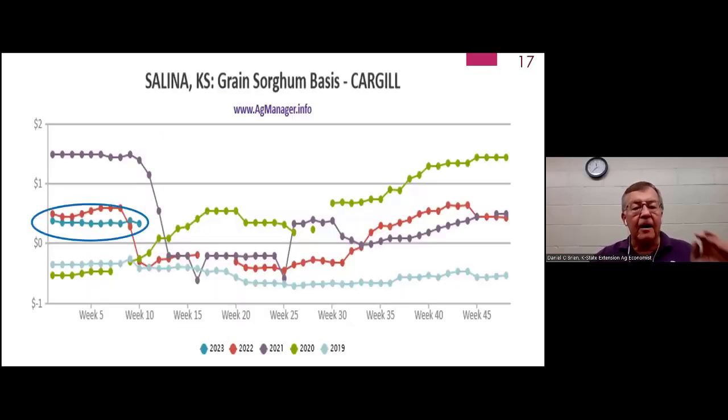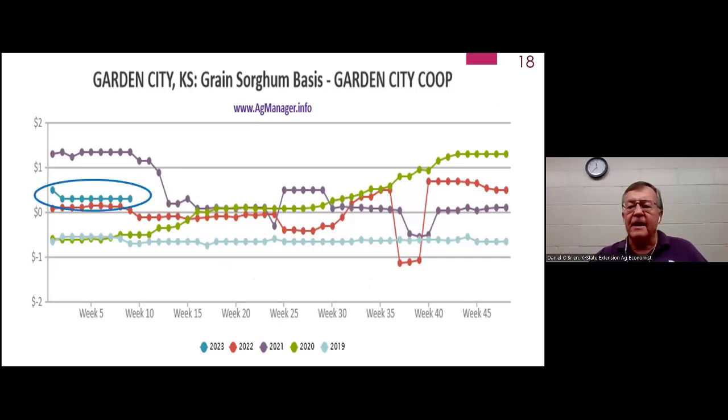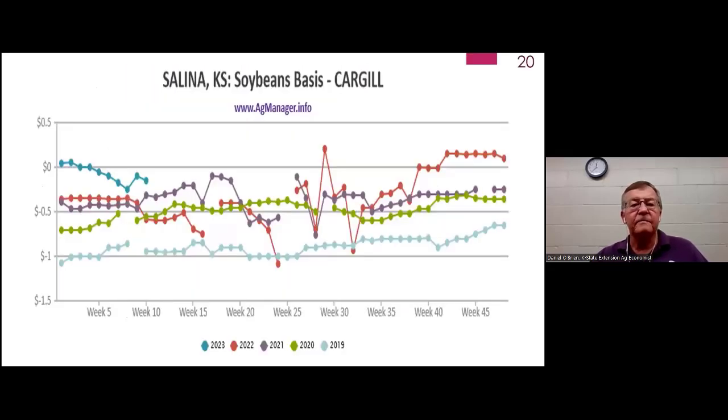Grain sorghum, not quite as strong, although pretty decent. Still positive for grain sorghum relative to recent years. Again, you can see some real trends in sorghum basis in the Salina area, north central, and similar volatility, similar pattern, still positive basis for grain sorghum as well as for corn. But wow, lots of things happening in 2020, volatility in 21, ups and downs in 22 as well. And again, a pretty similar map for sorghum as we'd seen for corn.